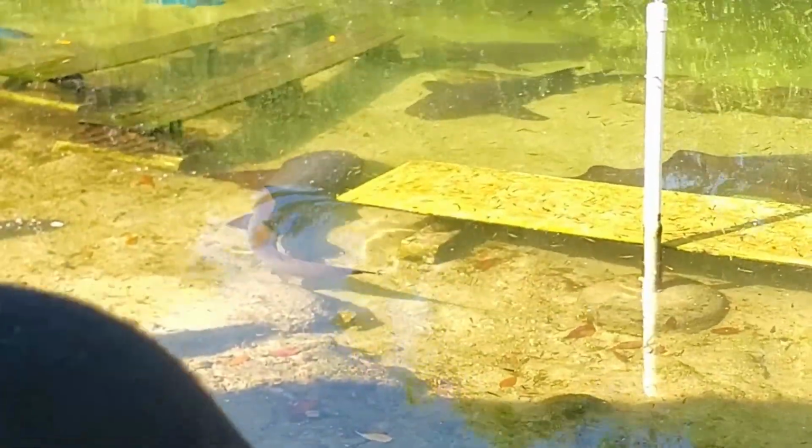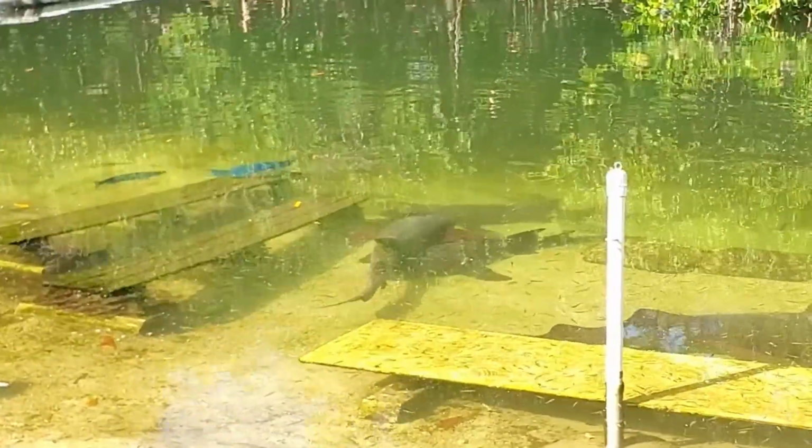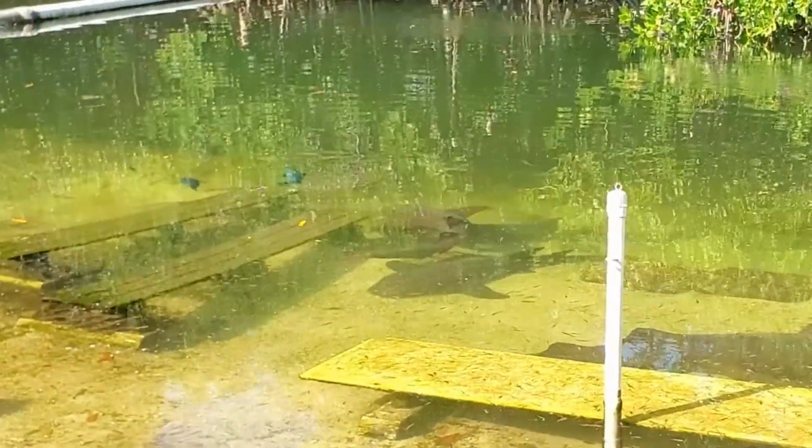They have octopus and sharks. You'll see a bunch of different animals and shows. The parrot show that we watched was kind of interesting. They'd have the parrot do stuff.